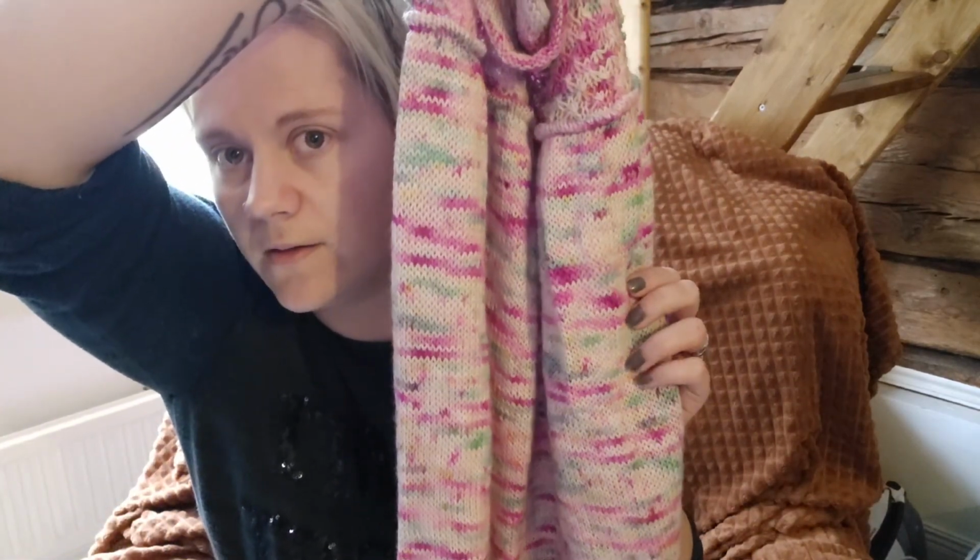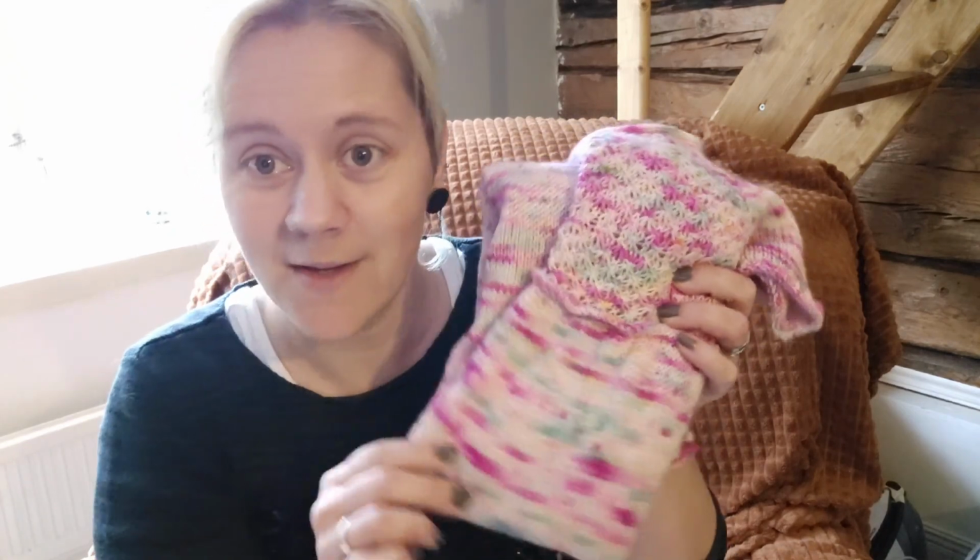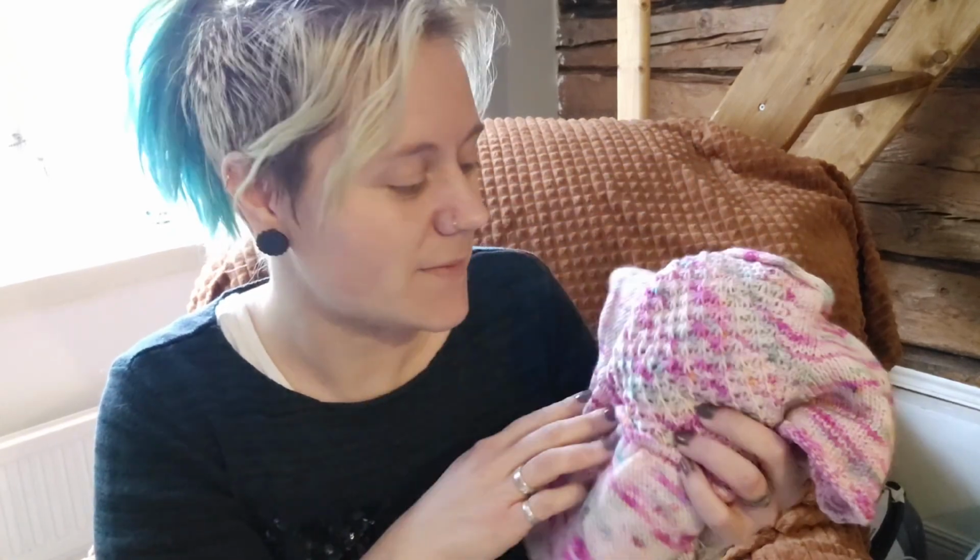But this is knitted up in a colorway from Hex Cattle Dye. Her name is Diana, and she's from here in Sweden. The colorway is called Kalas, which means party. The Swedish word for party is kalas. And we also still have one of the old words left, fest, from feast. So yeah, this is the Kalas, or Party, colorway, and I love it.